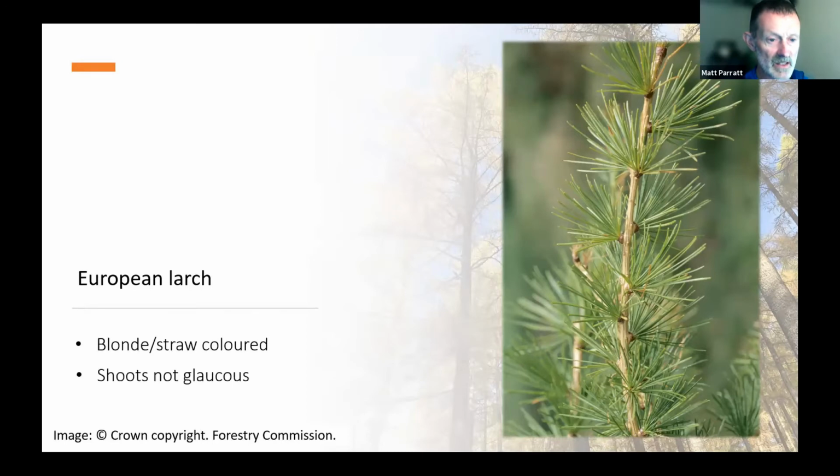It's also important to say that it's not glaucous, so it has no waxy sheen on it at all. And it's glabrous, so completely hairless, European larch. And I'll just reiterate, this is when you see really good examples of this. Winter is by far and away the best time to see this.